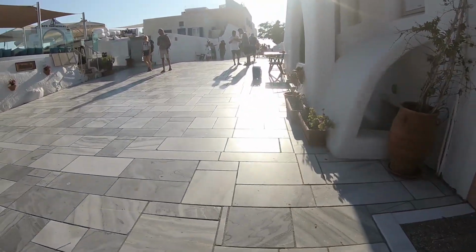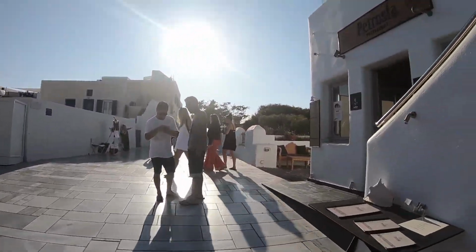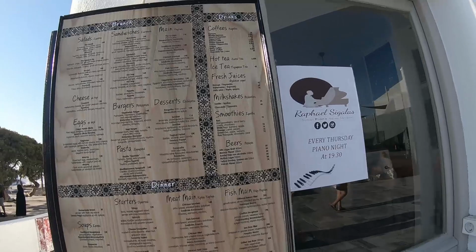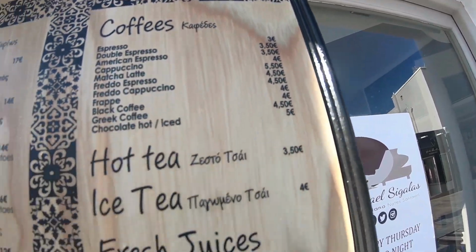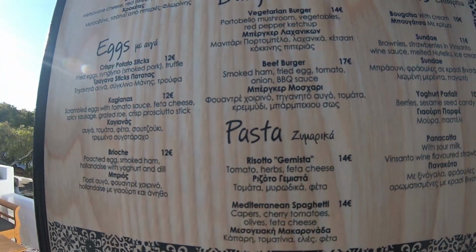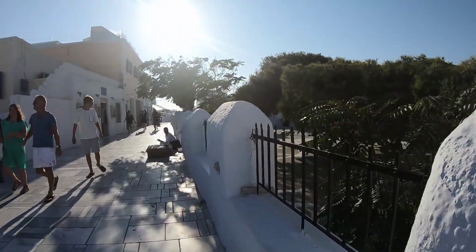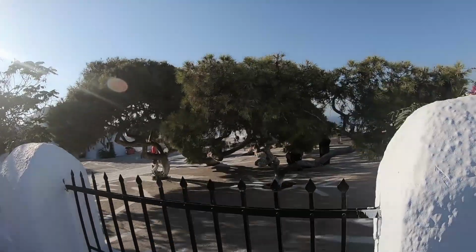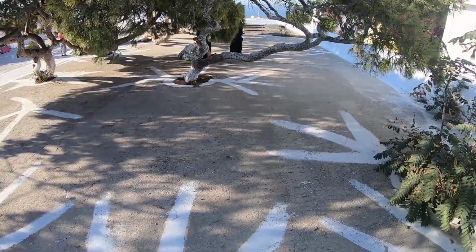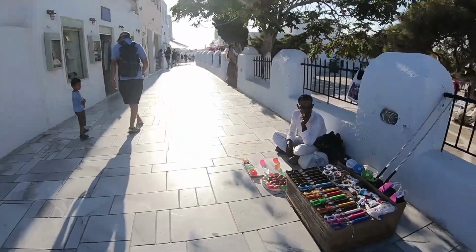More souvenir shops. More restaurants. Let's see, €3 for an espresso and €17 for a beef burger. So right here we have what looks like a park or a square. This seems very useful because we've got these trees for shade. Shade is definitely a currency in the afternoon heat.